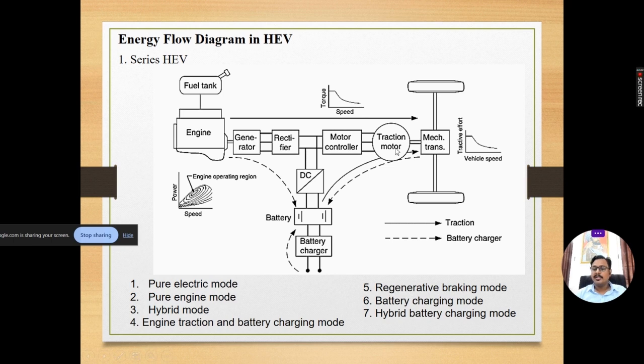So the traction motor will generate mechanical energy, and that energy is given to the transmission. Here you can see that the engine is not at all directly connected with the transmission. It simply drives the generator, which delivers electric power to the motor. On the other side of this vehicle is a battery charger. This is a plug-in hybrid vehicle where, as I said earlier in the first slide, if we connect an external charger, it will act as a plug-in hybrid electric vehicle.